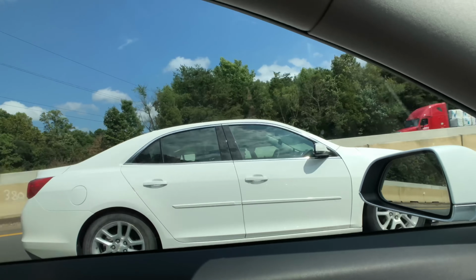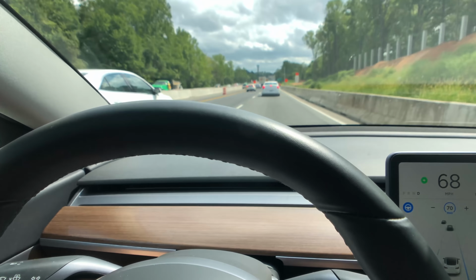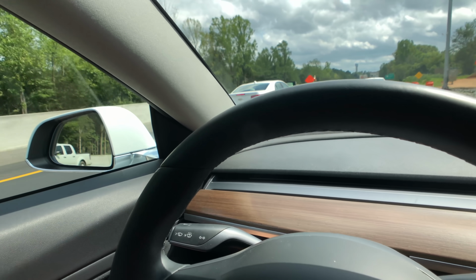I put the turn signal on, it saw that the car was there and it tried to speed up a little bit, and it won't go over. It wouldn't go over because the car was there. It started to move over and then it cut back over because it saw the car there. The turn signal actually timed out, so it wouldn't actually let me go back over even once it was clear.